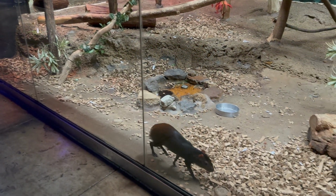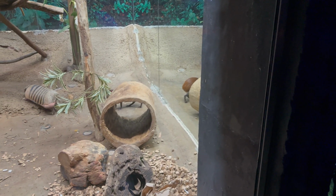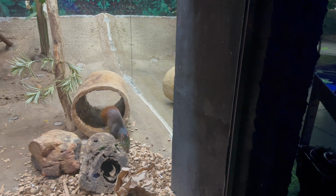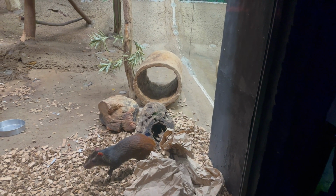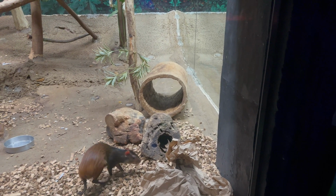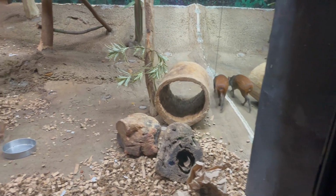This guy. Is he a capoeira? No, because I don't think they're nocturnal. But you know, he kind of reminds me of how they draw werewolves, how they draw their back legs and stuff, you know, in sci-fi. I don't know what he is. I think he's a golden rumped agouti. And there's also his little armadillo friend in here. They got a lot of armadillos here.